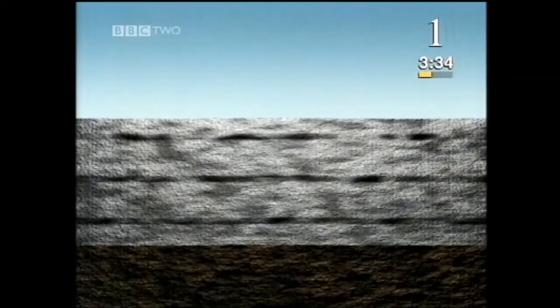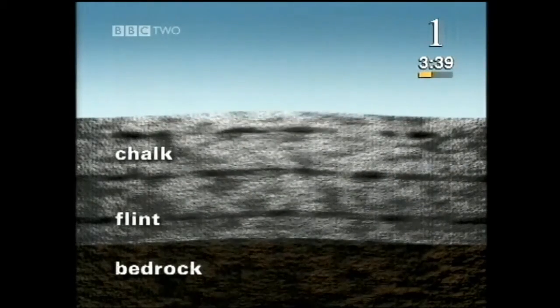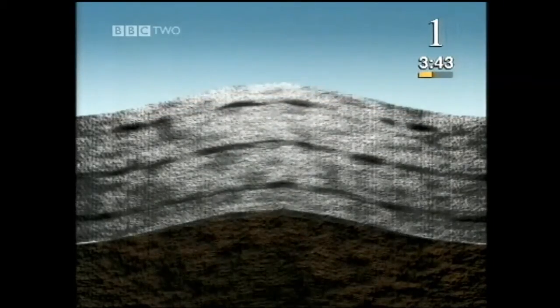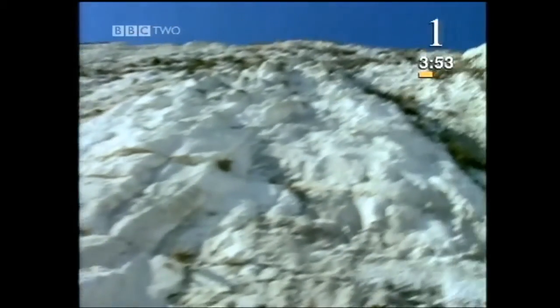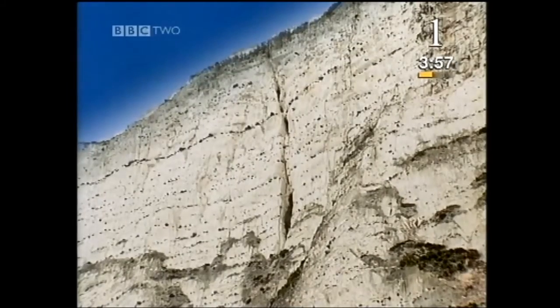These hard nuggets of flint are formed from the remains of sponges that lived in the same seas as the coccoliths that formed the chalk. When they formed, the layers of flint and chalk would have been horizontal, but enormous tectonic forces folded the rock. Today, the layers rise up from the sea and form the distinctive patterns we see in the rocks.